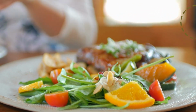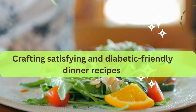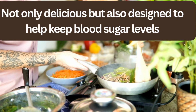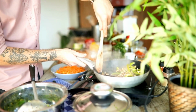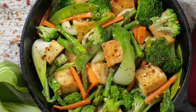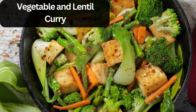Maintaining a balanced and healthy diet is crucial for individuals managing diabetes. Crafting satisfying and diabetes-friendly dinner recipes doesn't have to be complicated. We've curated dinner recipes that are not only delicious, but also designed to help keep blood sugar levels in check. These recipes combine wholesome ingredients and flavorful spices to create meals that everyone can enjoy, whether they have diabetes or not. Vegetable and lentil curry.